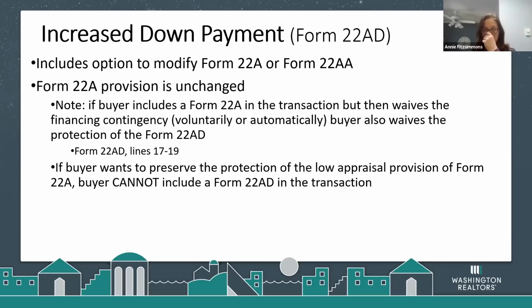So what does 22AD say? 22AD says, from buyer to seller, hey seller, the purchase price is here. And if my appraisal comes in here below the purchase price, I'm going to make up the difference so long as the difference is not greater than X.